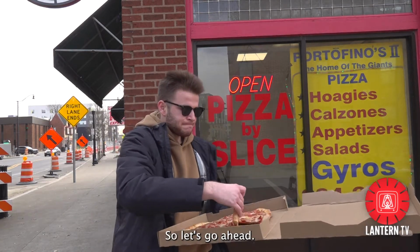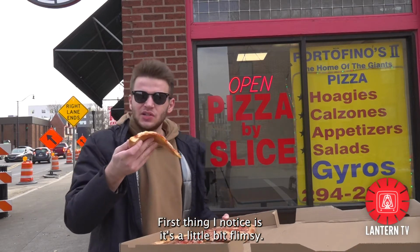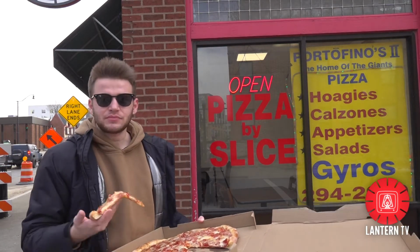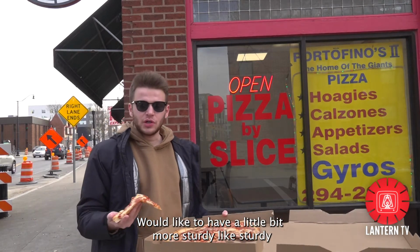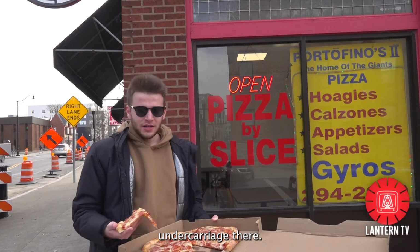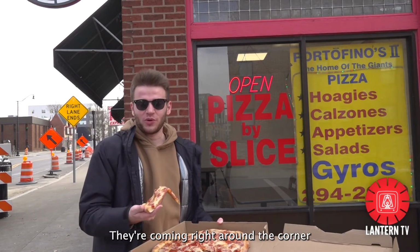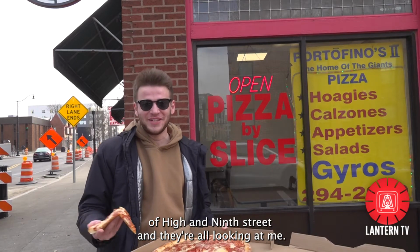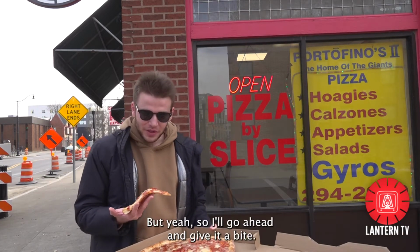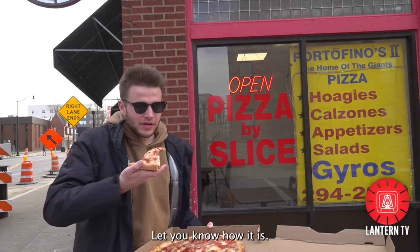So let's go ahead. First thing I noticed is it's a little bit flimsy. Would like to have a little bit more sturdy undercarriage there. Sorry, there's people driving by in the background. They're coming right around the corner of High and 9th Street, and they're all looking at me. But yeah, so I'll go ahead and give it a bite and let you know how it is.